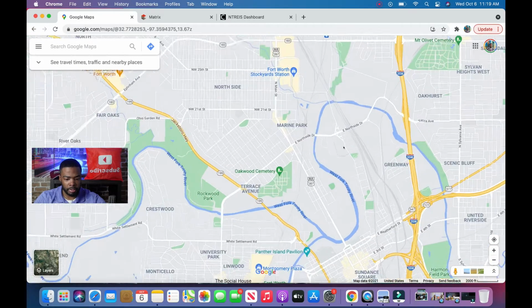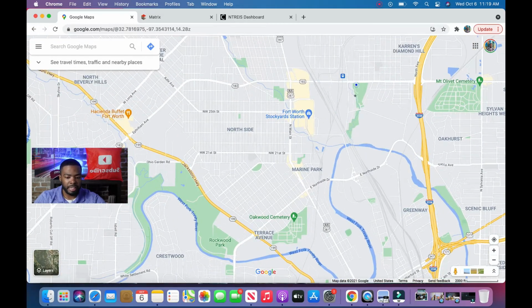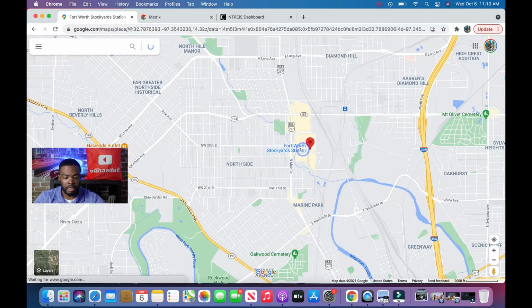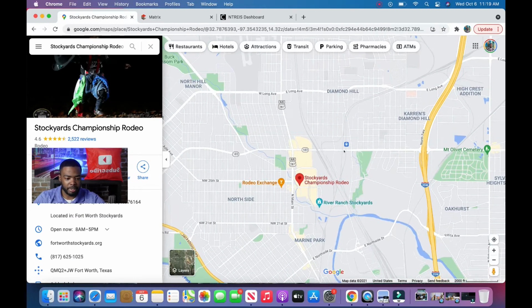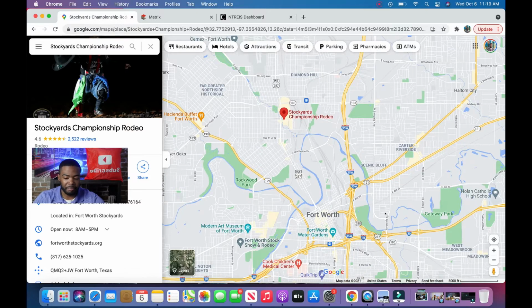Fort Worth Stockyards, another staple in the Fort Worth community. Unfortunately, there's not really a lot going on near the Fort Worth Stockyards. It's just the Stockyards. I mean, it's a really nice, cool street. Let me see if I can pull it up. It just gives you westernized vibes. I got a whole video on this as well, I think it's 5 things to do in Fort Worth. Then they got Stockyards Championship Rodeo here, but it's pretty much on the north side, so it's not really that much to do. That's when it starts turning to a country, in my opinion.